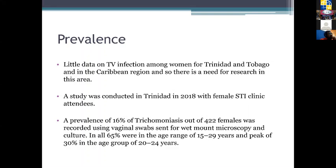So it is around. When we see clients, we don't always test for it, so it could be why we're not picking up as much, right? So keep it in the back of your head that any person that comes in with a discharge, we need to think about trichomonas.